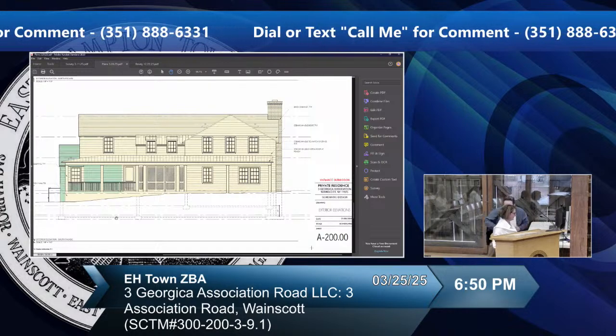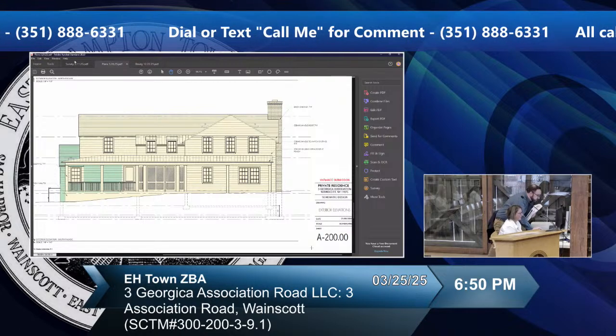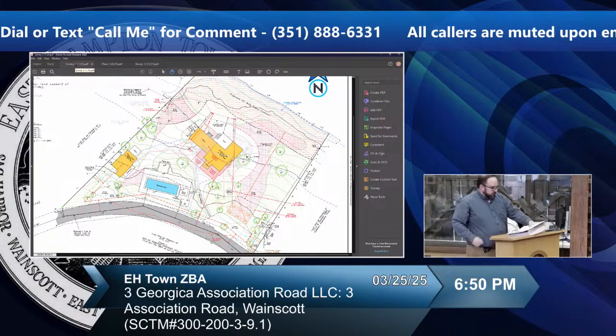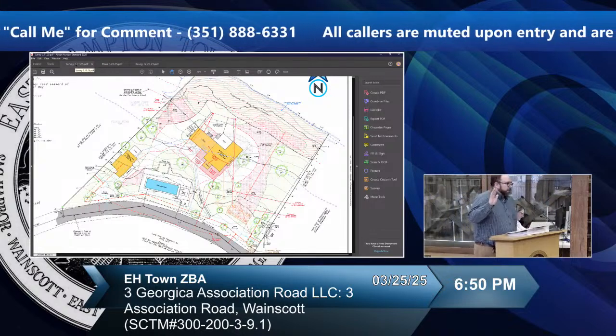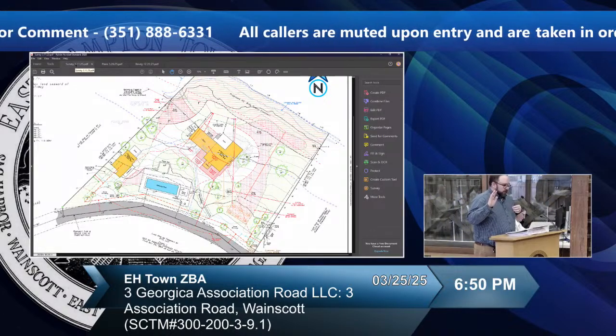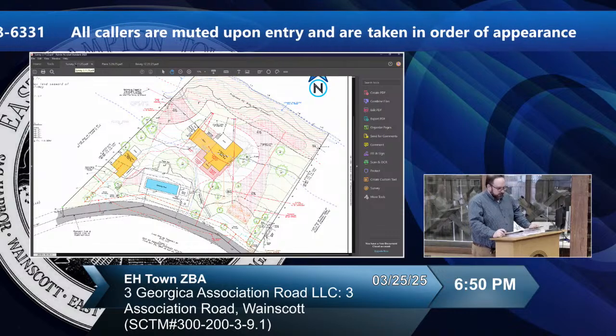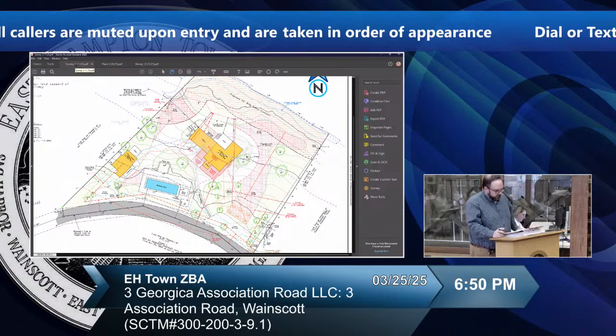Tyler? Good evening, Tyler Borsak for the Planning Department. Hi, Tyler. Do you swear or affirm to tell the truth, the whole truth, and nothing but the truth? I do. Thank you. Okay, so the subject parcel is located on the east side of Association Road in Waynescott.